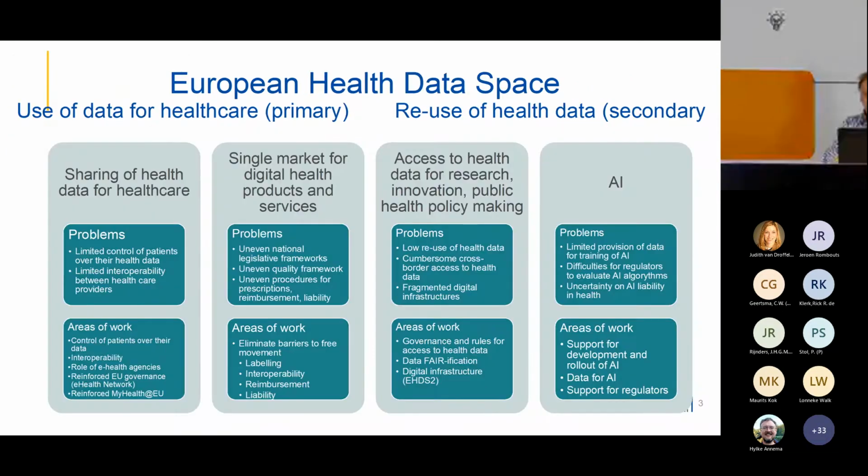And of course, we have a lot of challenges because if you look at it from the side where we are, you see all these problems and the areas of work which they're working on in the European health data space. Very important is that we from the research side are actually only interested in the right part, which is the reuse of data and secondary use as it is called.